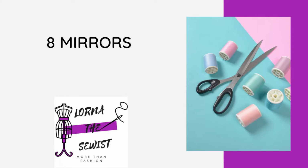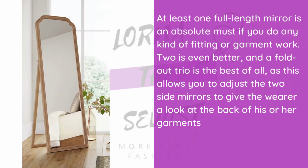Another very essential tool or equipment is the mirror. You really cannot work without a mirror because as you sew, especially if you're sewing things for yourself, you really need that mirror to see stuff. Even if you're not sewing things for yourself and you're sewing for your clients, they need a mirror to be able to see themselves, to see if they like how the fit is and everything like that. So mirrors are very, very essential.